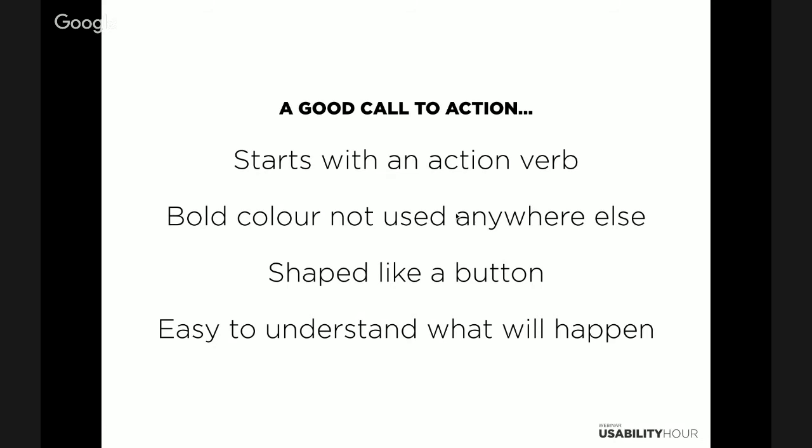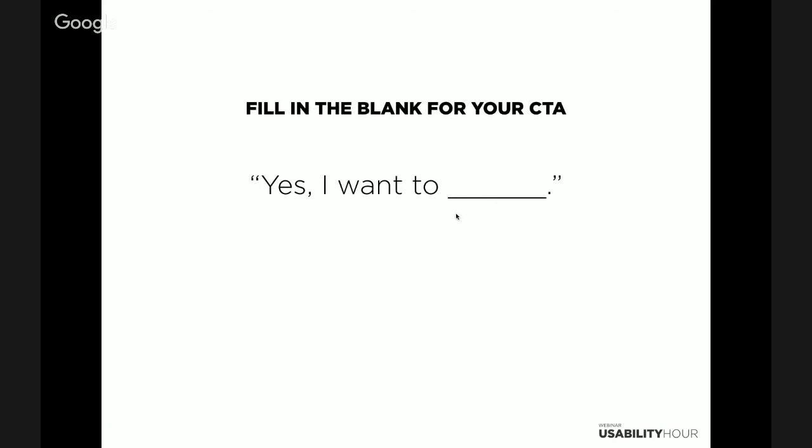And also make it easy to understand what's going to happen. Don't say things like let's go, or get started, or let's do it, because I don't know what's going to happen when I click on it. So really quickly, a nice little formula for writing the copy on your button is put yourself in the voice of your user and fill out this sentence: Yes, I want to blank. The thing you put in the blank is the copy you can use on your button.